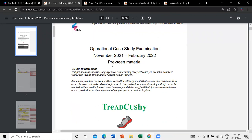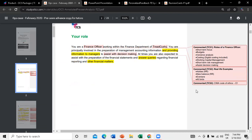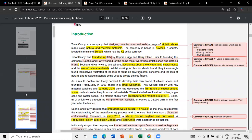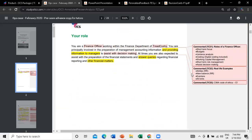So this is the pre-seen document which was meant for the previous session. And as you can see, I've provided annotations on the side of the pre-seen, highlighting or bringing out all the main points. So if you go through these points, you'd know what to remember and what to leave out.